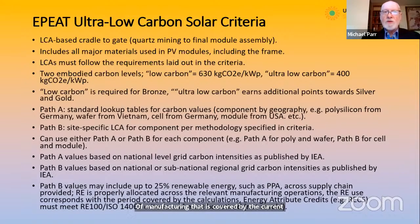So as you can see, we obviously want to encourage the use of renewable energy as a key element of decarbonizing PV manufacturing, but we want to make sure that we don't open the door here for low quality RECs that might not actually represent genuine renewable energy generation for PV manufacturing. Because all of these criteria are reviewed every 3 years to make sure they remain current, it's our anticipation that as we gain more experience and as the quality of power purchase agreement systems increases globally, the percentage of renewable energy allowed into the calculations will increase over time.